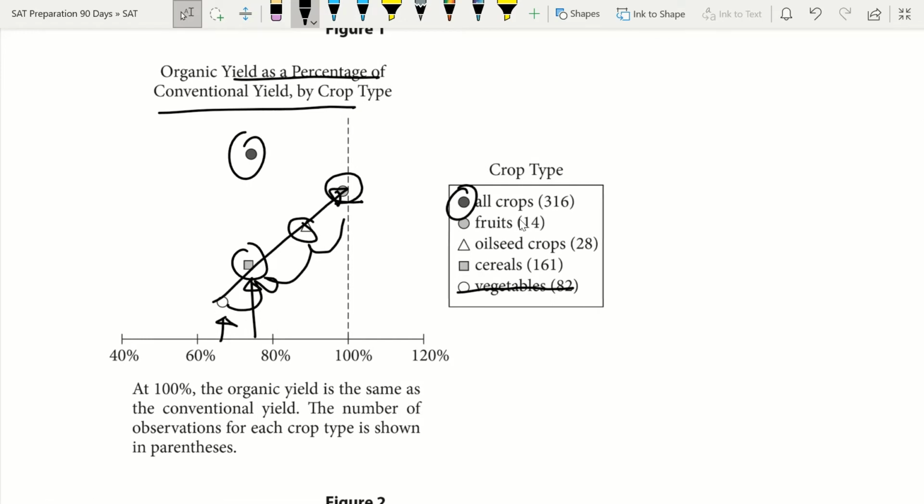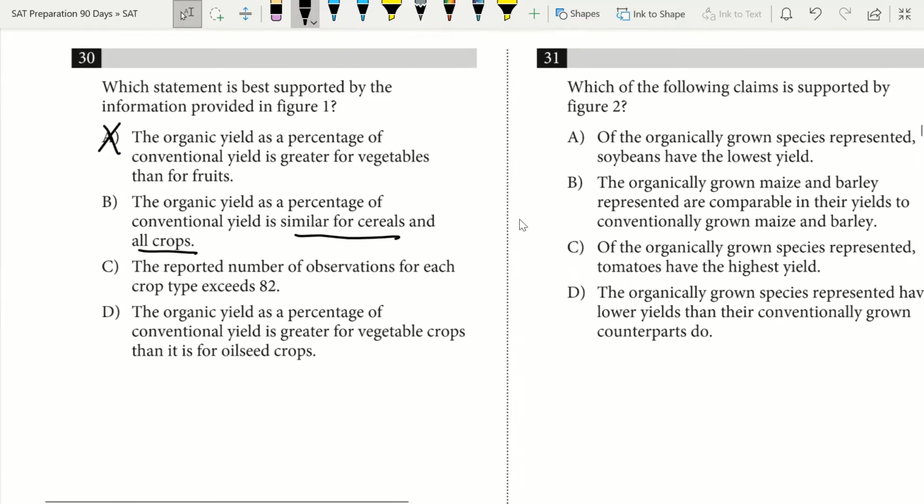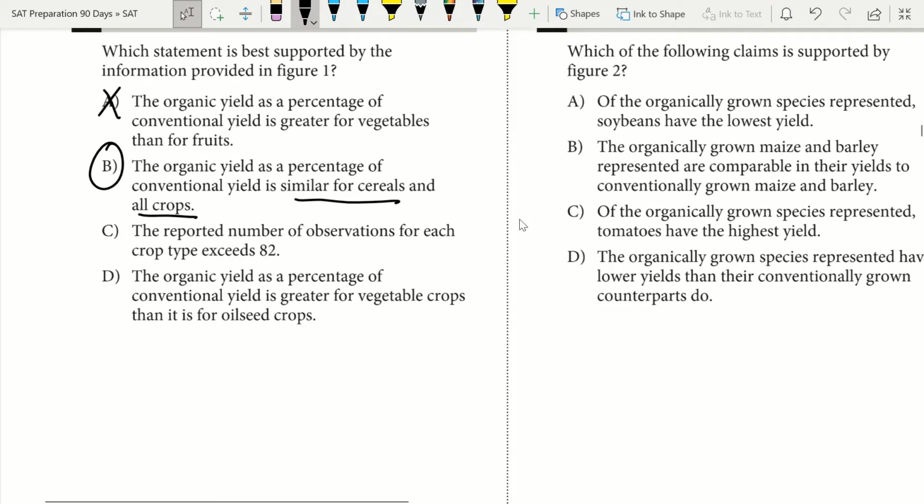then we have cereals right here. We see that those are about the same, so yes, B will be correct. All crops and cereals will be about the same. So B will be our correct answer based on that graph.